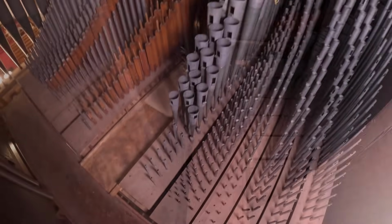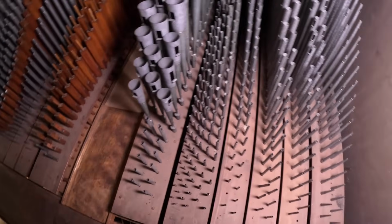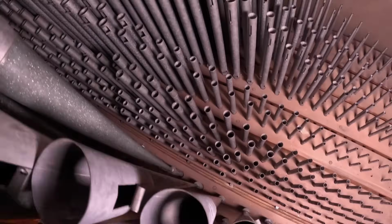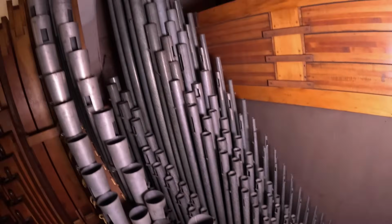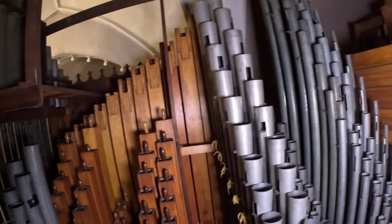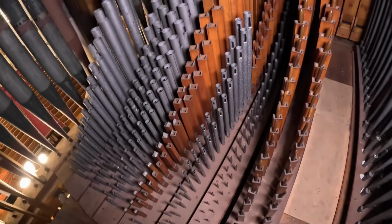So turning around back here, we can see the great pipes. We have our tuba there, mixture, our strings, Gemshorn. And then over here on this side, we have flutes and principals.